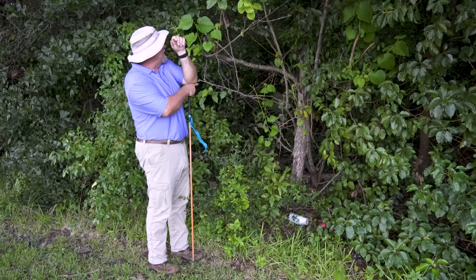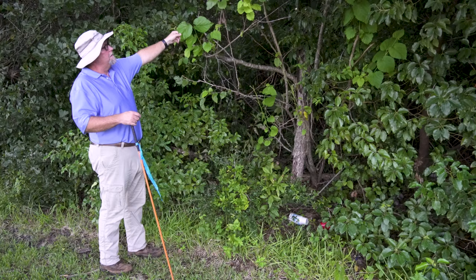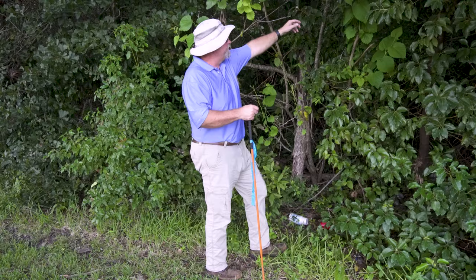Sometimes the leaf will have deeper lobes, and they'll be deeper shaped as well. So this is called a red mulberry. And it'll have different shaped leaves, and oftentimes it'll have lobes. This is a red mulberry leaf, and look how large that leaf is right there.